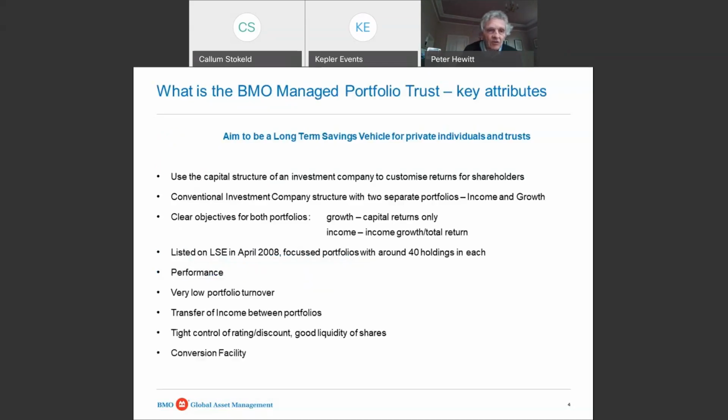So I'll just go back now to where I started off a bit earlier here. Performance. We've got very low portfolio turnover. The last 3 years, the turnover in the growth portfolio was 7%, and in the income portfolio, I think was 12 or 13%. So that means your average holding period is 10 years plus. So I try and run my winners where I can.